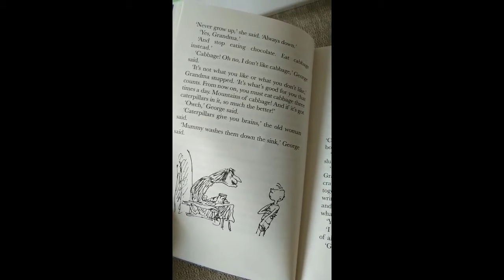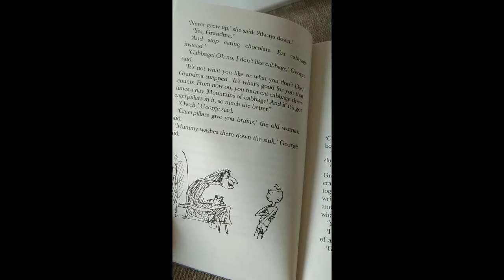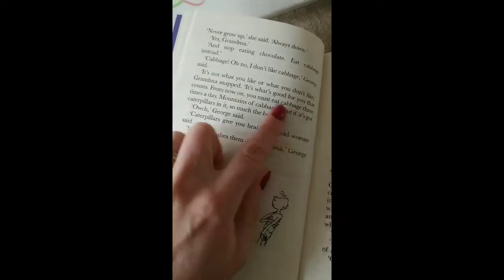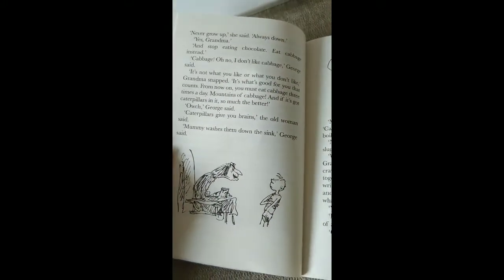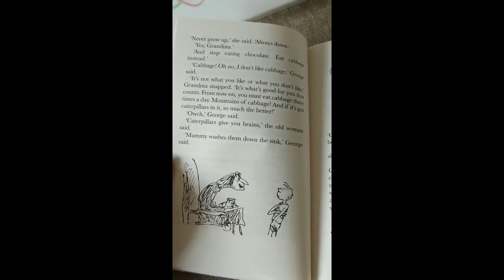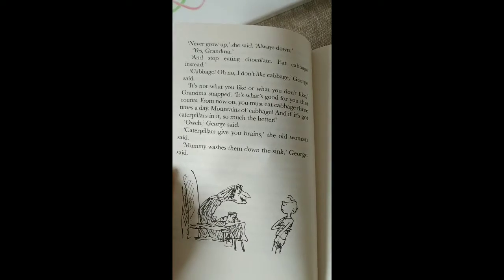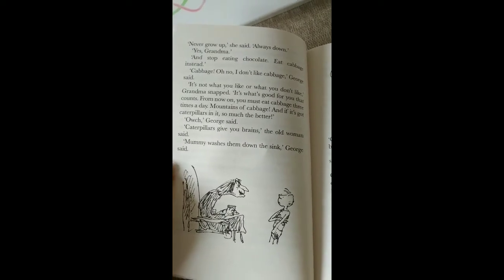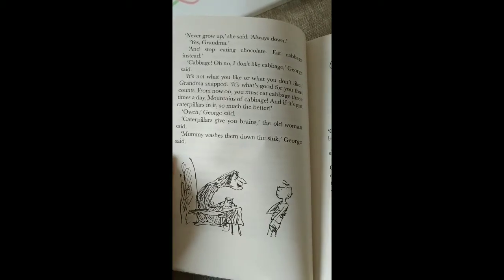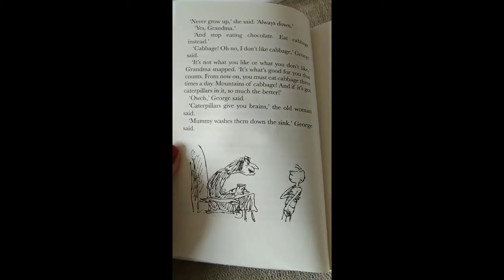"It's not what you like or what you don't like," Grandma snapped. "It's what's good for you, and that's what counts. From now on, you must eat cabbage 3 times a day. Mountains of cabbage. And if it's got caterpillars in it, so much the better." "Ouch," George said. "Caterpillars give you brains," the old woman said. "Mummy washes them down the sink," George said.